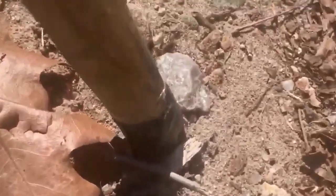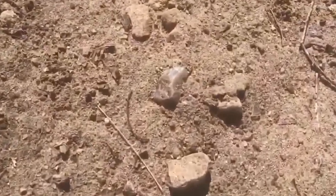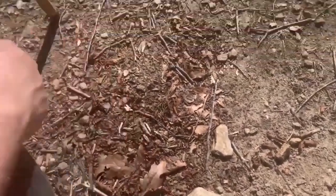Quartz. Not high quality though. This is. Here's this. So there is some high quality quartz in the area.